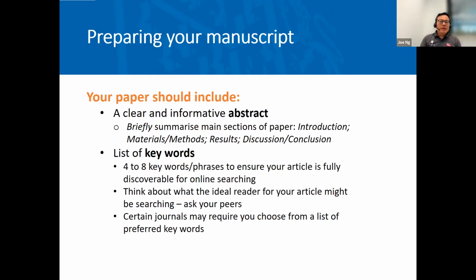Then secondly, talking about the abstract itself, you have to summarize the main sections of the paper in the abstract itself. For example, the introduction, materials, methods, results, discussion, and conclusion. Typically the abstract will have a word limit, so keep it within the word limit. And this is also important because, like I mentioned earlier, the journal editors would not have much time to read through the whole paper. So the abstract itself would inform them whether this is a good paper to peer review or not.